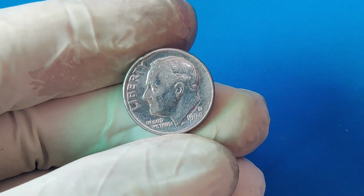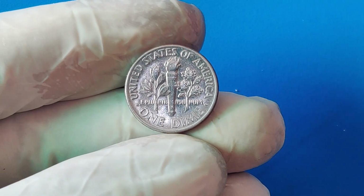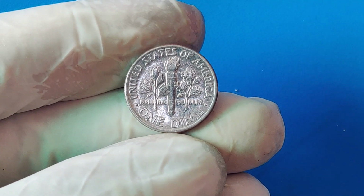This error occurred at the Denver Mint, one of the 4 mints in the United States responsible for producing coins. The mint mark, D, on the coin indicates that it was struck in Denver.